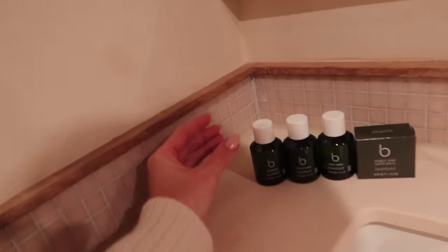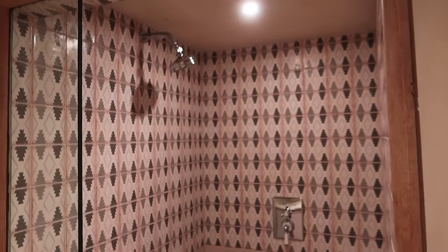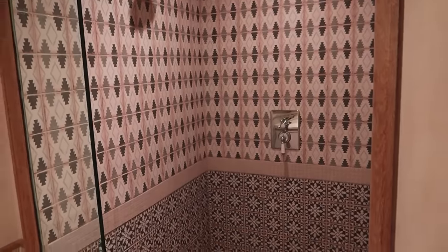But how beautiful is this? All of the gorgeous Bamford shampoo, conditioner, body wash. And look at those tiles. I am obsessed, absolutely obsessed. Well, I can hear lots of laughing and lots of giggling, so I'm going to head out and join the girls.